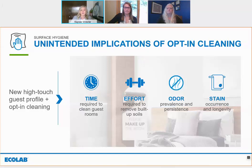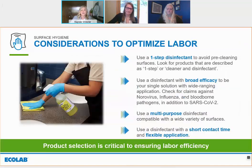So while this model might seem like the best way to manage your labor in the short term, recognize that you might be kicking the can down the road, if you will. Eventually, these labor hours that are required to take care of some of these challenges may actually increase. They may present more of a challenge than they would if you took care of them daily.